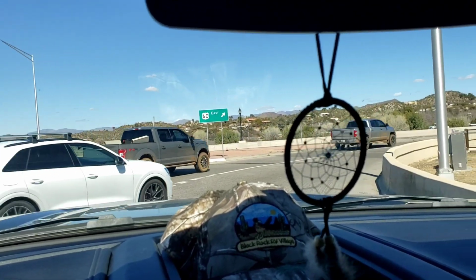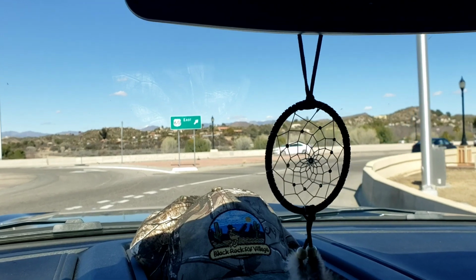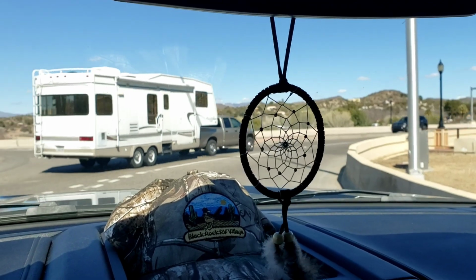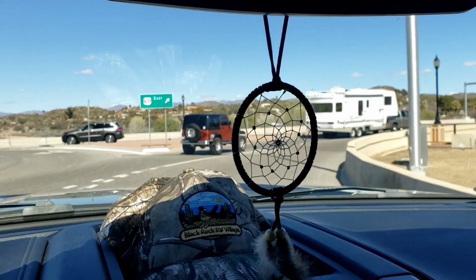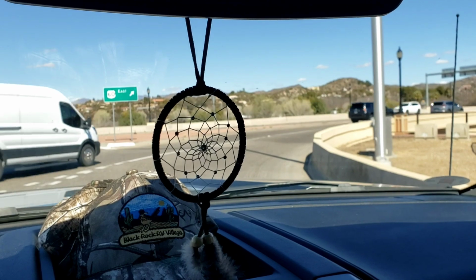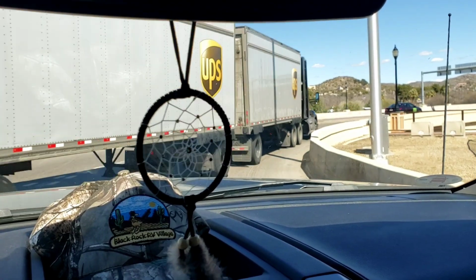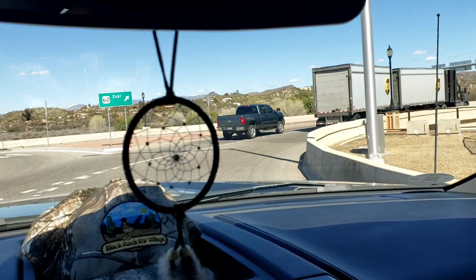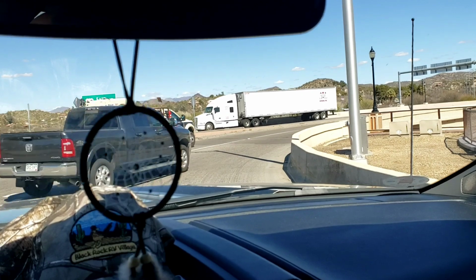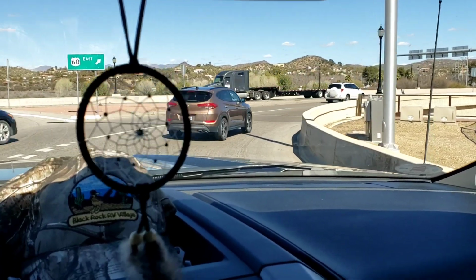Now on this roundabout, guy pulled out in front of somebody there. We're not going to do that. Yeah. Well, now we got a big truck. Looks like everybody's going to Phoenix today. Yeah, sometimes it's a bit of a challenge to get out of here. Okay, now it looks like we got us a gap. There we go. Now we're moving.